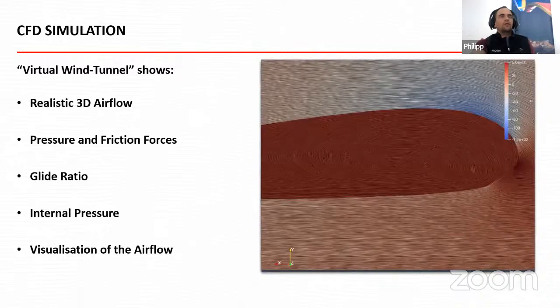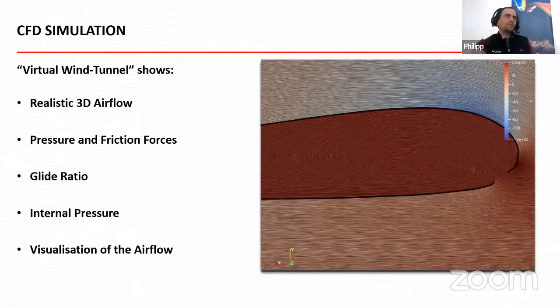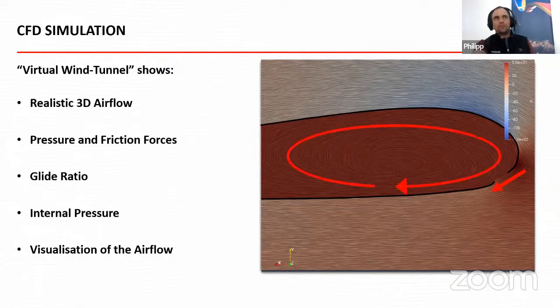I already mentioned you can also simulate the internal airflow. That's a picture of an airflow including the opening. I highlighted the outline of the airfoil to show the opening better. So you see here the airflow is passing by on the opening. And this airflow, which is passing by on the opening, basically powers this rotational vortex, which is, in this case, clockwise rotating inside the airfoil, inside the wing, actually.